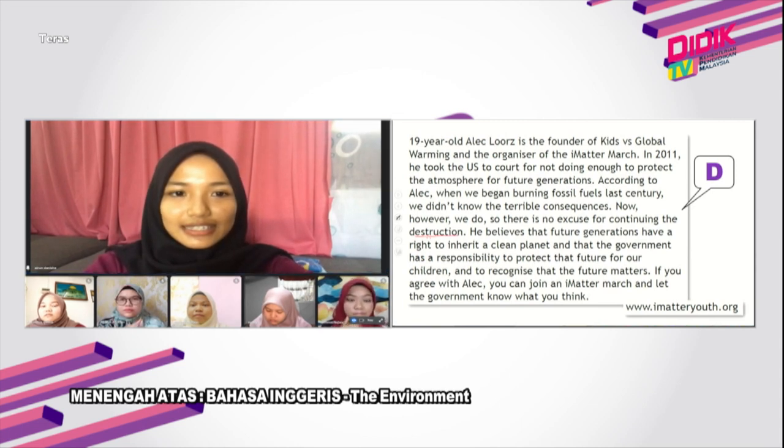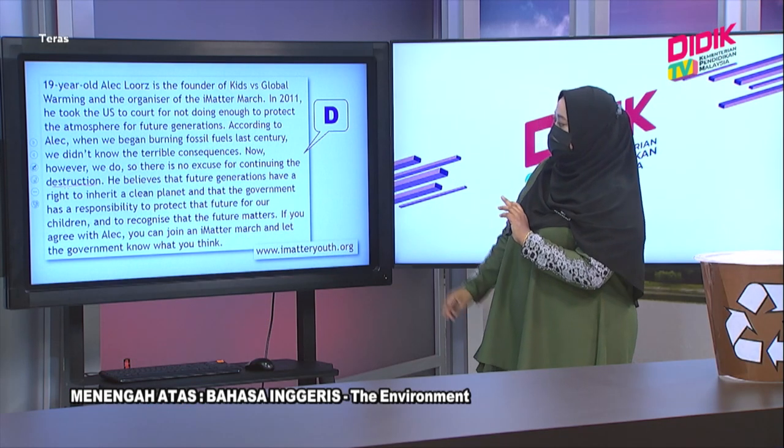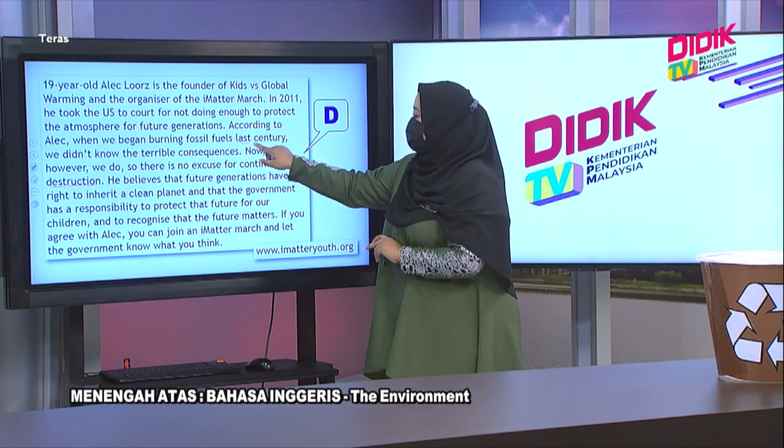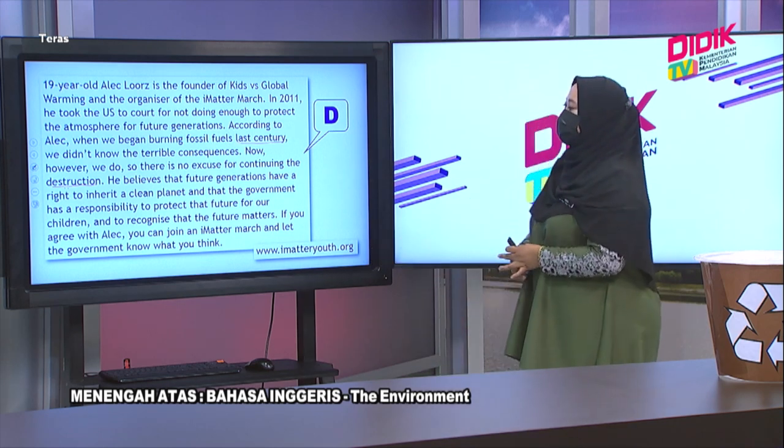Okay, so for the first keyword mistake, you say that the destruction is the similar keyword. For the second keyword, past, she mentioned last century. So last century is obviously past time.